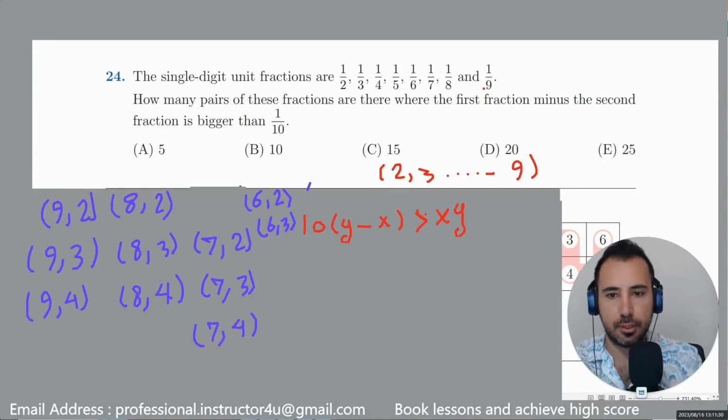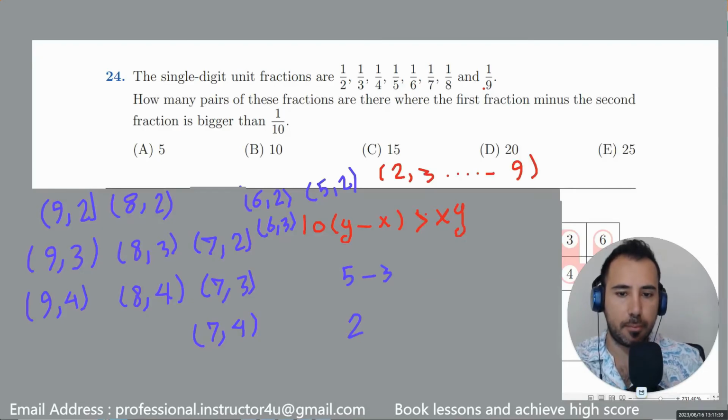5 and 2, I think so, would be there. 5 and 3, let's check 5 and 3. 5 minus 3 times 10 will be 20. More than 5 times 3, which is 15. So 5 and 3 is a yes. So I think you get the idea. 5 and 4, of course not.